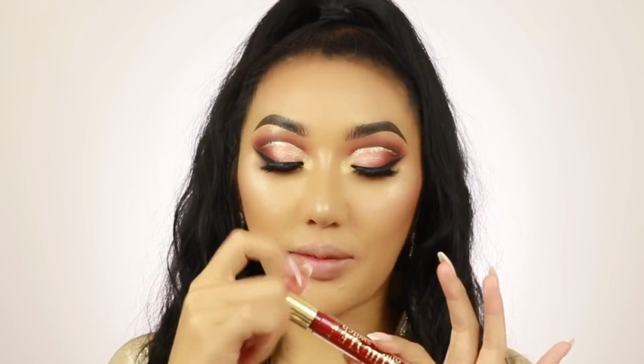So I find that it does eventually take it off, it just takes a bit longer. So I just use a dual phase eye makeup remover, and I just soak it onto my lips a little bit, and then it kind of dissolves the product, and then I can sweep it away. Just like that. Okay, so we'll apply it on Ravenous next, which is a darker, more burgundy shade.